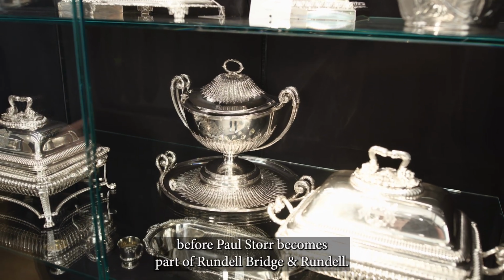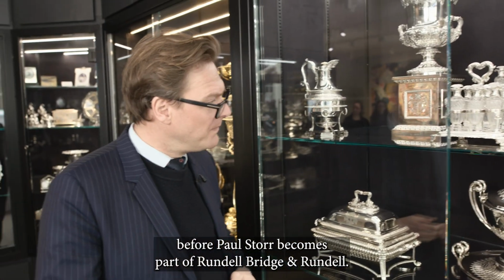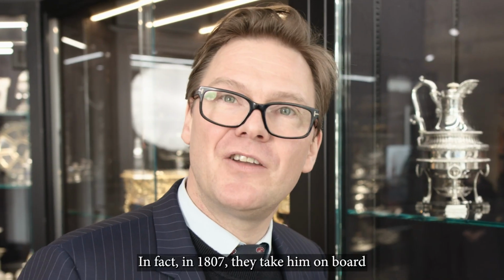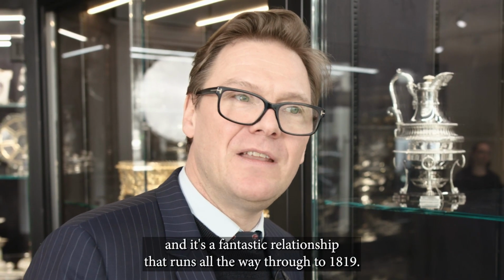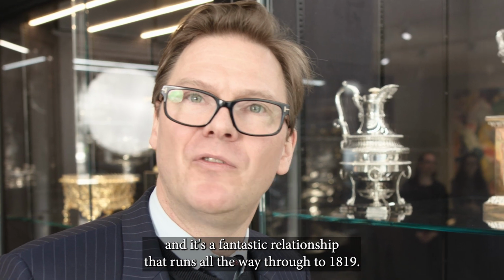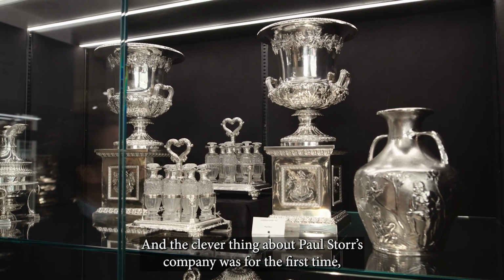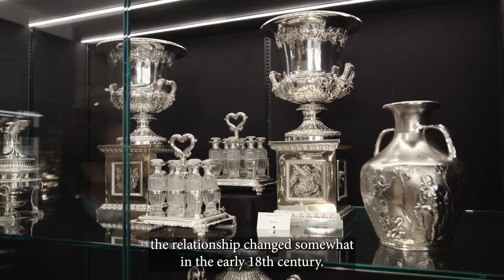This is just before Paul Storr becomes part of Rundell and Rundell, and it was this enormous commission which grabbed their attention. In fact, in 1807 they take him on board, and it's a fantastic relationship that runs all the way through to 1819. And the clever thing about Paul Storr's company was, for the first time, the relationship changed somewhat.